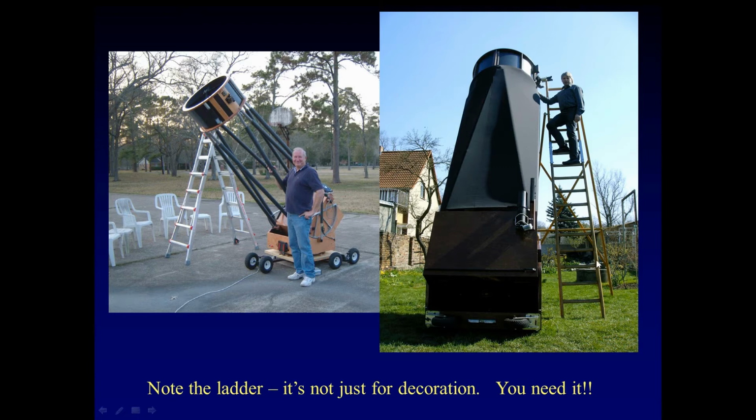These ladders are not for decoration because the eyepiece is up here. And in this case, as this gentleman is showing you, the eyepiece is over here. So you've got to get up that ladder, be very confident on the ladder to do the observing. So as I said, it's just not for decoration.